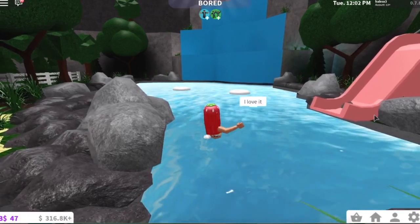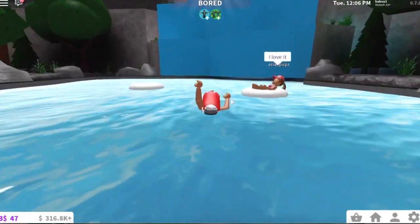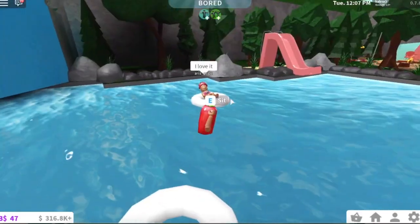See, we already have floaties out here. You don't need a duck floaty. That one takes off your hair. I don't know why it takes off your hair. I'm gonna push her around.